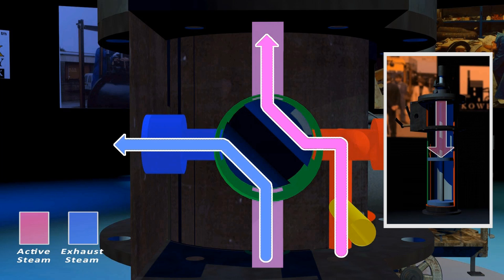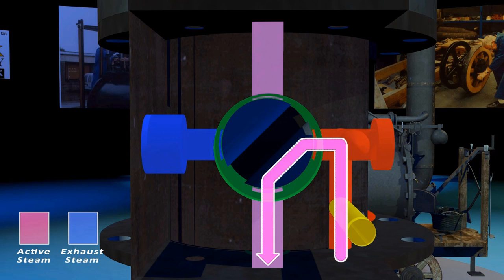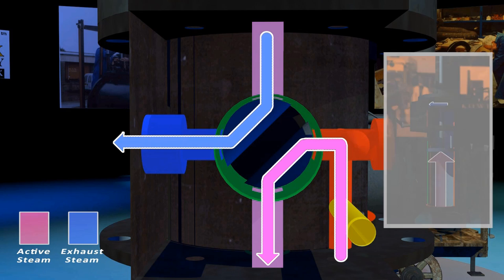Rotate the valve back 90 degrees and now the configuration has changed to allow active steam to be fed down to the base of the piston cylinder as exhaust steam is expelled from the head of the piston cylinder and out of the exhaust outlet. Now how simple and sweet is that bit of engineering?